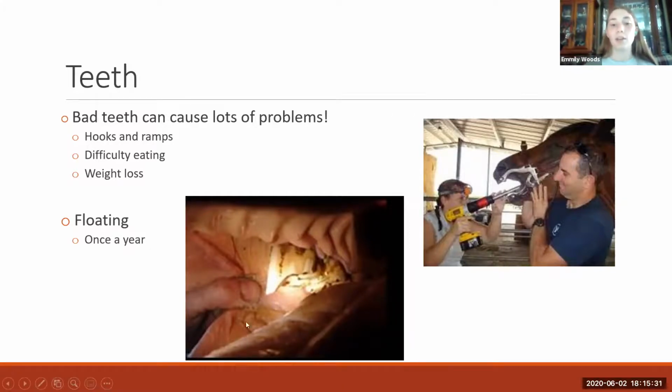Different people will use different things. And they're just going to go in and file down the rough edges off the horse's teeth to make sure that it's comfortable and they can eat. They're not going to take off excessively, especially as a horse gets older, because there does come a point when that tooth has finished erupting out of their gum line and that's all they're going to get. So especially as the horse gets older, they're going to be very vigilant of how much they're taking off, but the sharp points really do have to go. And most horses don't mind it super, especially if you work with them, they're really good about it.